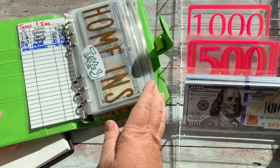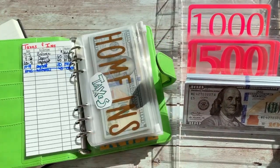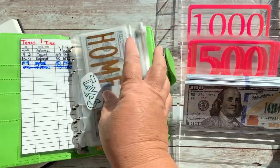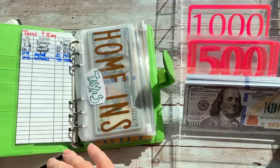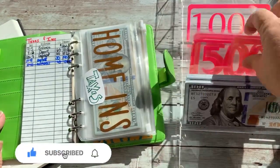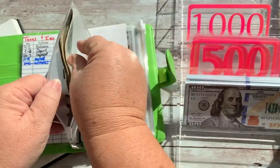Today we're going to do some bill swapping and bill condensing. We're going to start off with taking out the real cash out of some of my priority binder funds and using markers, placeholders. So let's start with taxes and insurance.